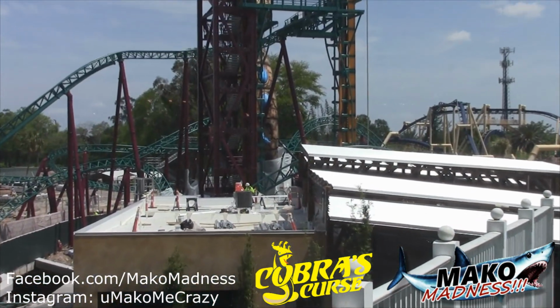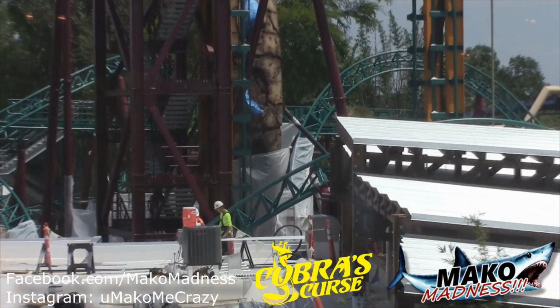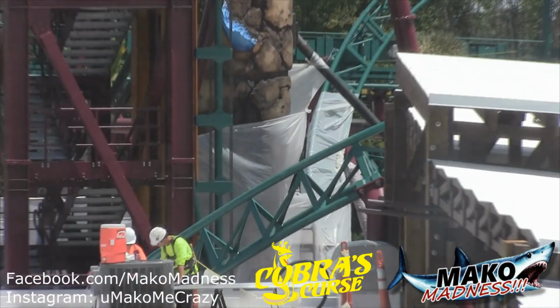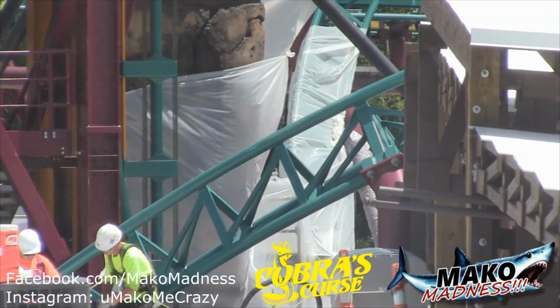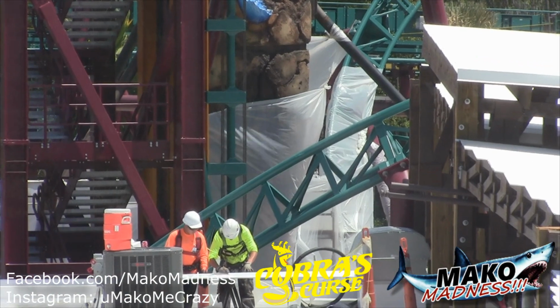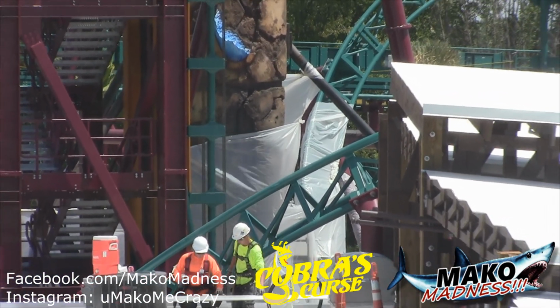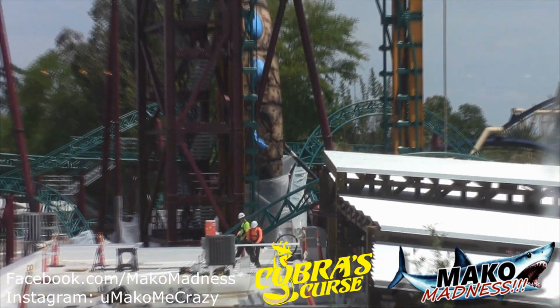While I've been spending some time up here, I've checked out a couple different things. And another thing to note, they do have the base of the Cobra actually wrapped up in some track as well over there. So looks like they're actually doing some theming to the base of the tower to maybe hopefully hide some of those supports that hold up the entire snake.